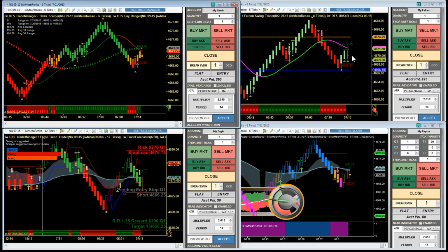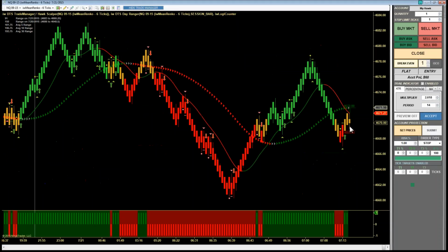All right, working on a trend change signal now with our Falcon, and we have a red bar buy signal in our Hawk also. And the red bar buy, of course, can be bought or sold. We can set it up for the failure. But still in this transition period, so the trade maybe not quite as inviting.